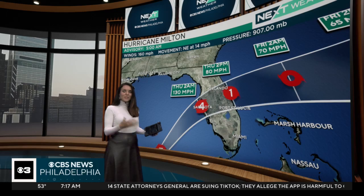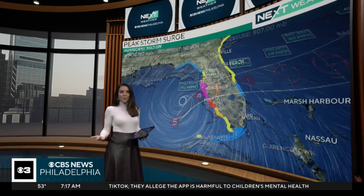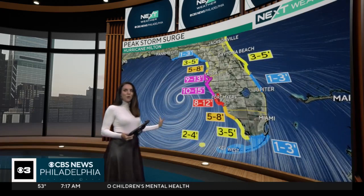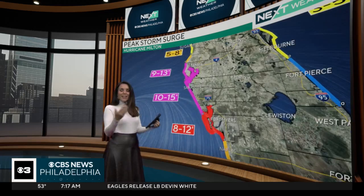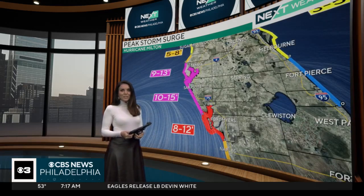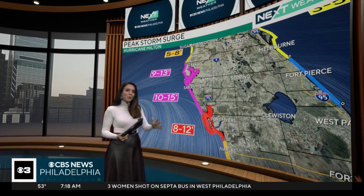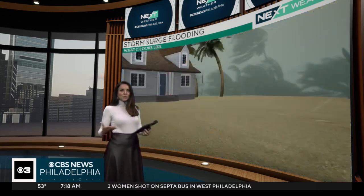The storm surge is probably the most dangerous facet of this storm and really any landfalling hurricane, because you're talking all of this water, 10 to 15 feet of water being pushed from the Gulf of Mexico right along the Florida coastline. And again, in the wake of Helene, which was about 2 weeks ago, a lot of the barrier islands were washed away. A lot of the sand was washed inland, so you don't even have that coastal protection from the water as it gets pushed into Tampa Bay.